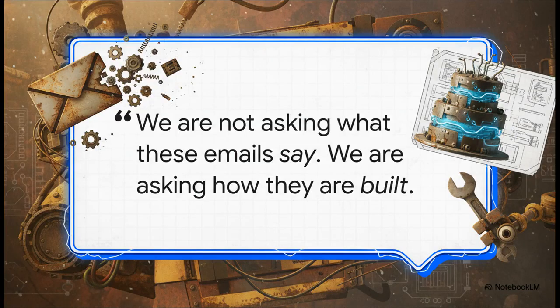And this quote right here just nails it. This is the mental shift we have to make. We're not asking what these emails say. We're asking how they're built. It's like this. Anybody can look at a delicious cake and tell you it's a cake. But if you want to make one yourself, you don't need a description of the finished product. You need the recipe. You need the instructions.